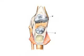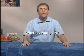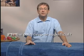When a person has chondromalacia or patellofemoral arthritis, there's an erosion of the cartilage underneath the patella and also an erosion of the cartilage on the femur that it rubs against, so the bone is rubbing on bone. Where is your pain? They say throughout the knee generally, all over. Is the pain deep or is it superficial? They usually say it feels deep underneath my kneecap.